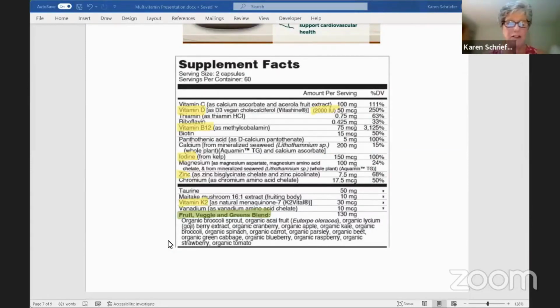And I'll read off just a couple. Organic broccoli sprout, acai fruit, goji berry, organic cranberry, apple, kale, spinach, carrot, parsley, beet, cabbage, blueberry, raspberry, strawberry, tomato, all of those things that I just talked about, that you can get these vitamins and minerals from, are in this multivitamin.